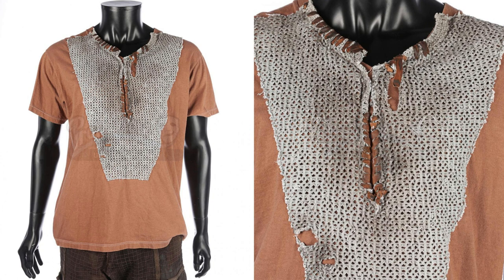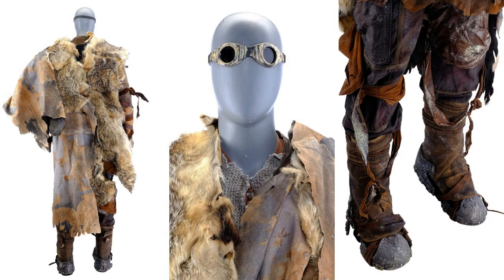This was likely done to keep actor Vin Diesel and his stuntman cooler. I love seeing the close-up details of his costumes because you can see how much aging and distressing is done, helping to believe that Riddick has likely been wearing these clothes for years.